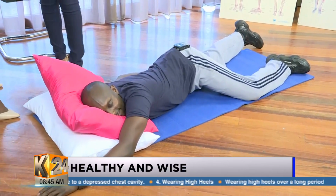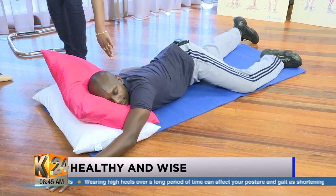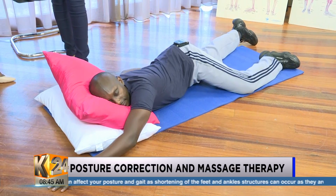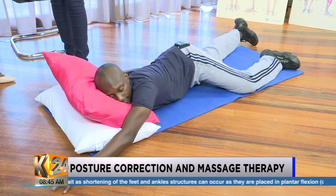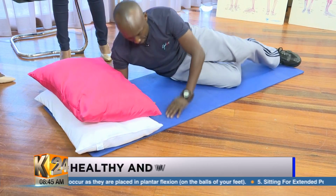First of all, this pillow is too high, so look at how the neck is strained. So double pillows is a no. When it's too high, it's a no. When it's too flat, it's a no. What we're trying to maintain is the natural curvature of the spine.